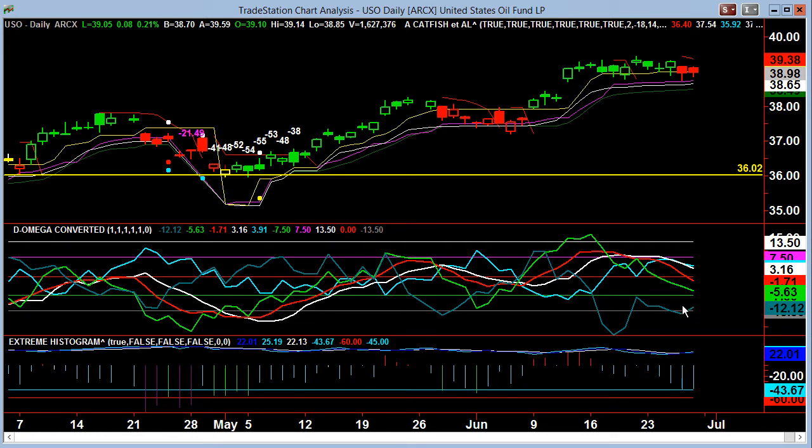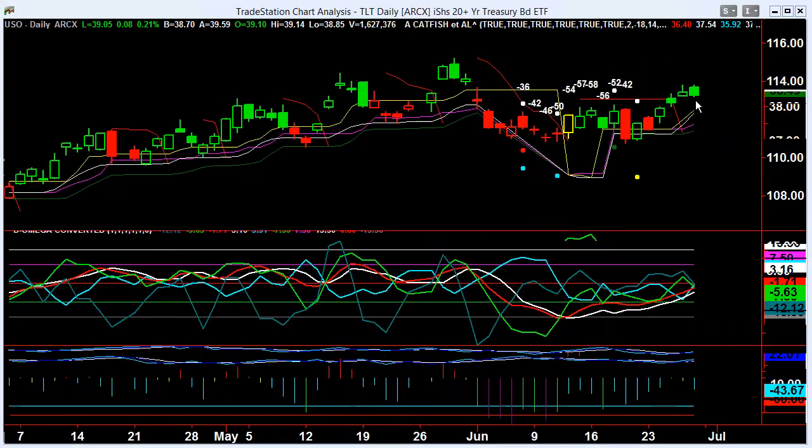USO just holding on, doing fine. That safety zone in there, it's easing off its overbought configurations, and you actually have lower signs, so you're not really seeing any new strong short activity. So if we see cyan pop up, then we might expect a little bit lower, but right off the ABMs.